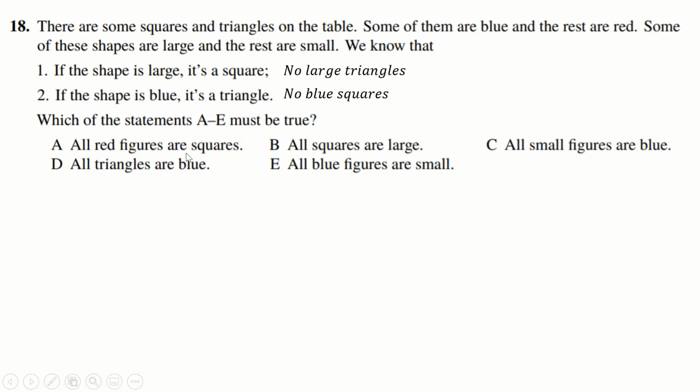And then you can look through these and you can think, well, which ones are going to work, which aren't. Or the other way to go about it entirely is to draw a picture that obeys these 2 rules. So here's a random picture I drew that obeys both of these rules. If the shape is large, it's a square, there it is. That's the only large one. I'm going to say these are all small triangles and this is a small square. If the shape is blue, it's a triangle. Again, this obeys this. That does it. And now we just read through these. All red figures are squares. Clearly not true.